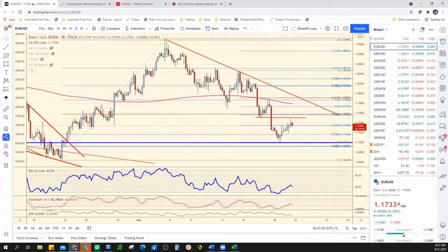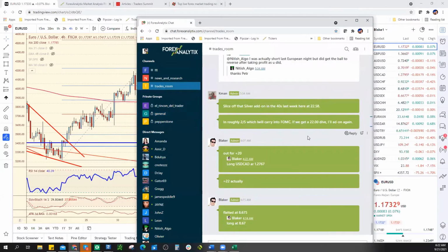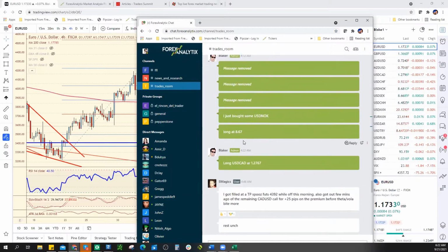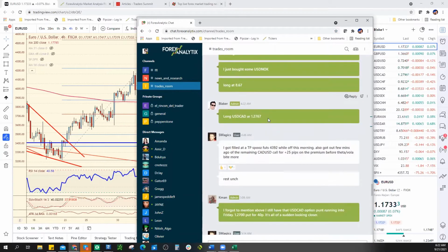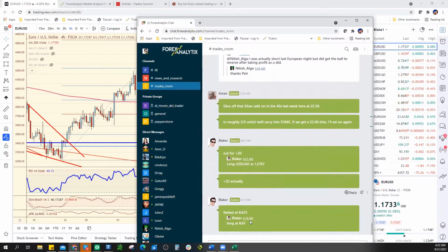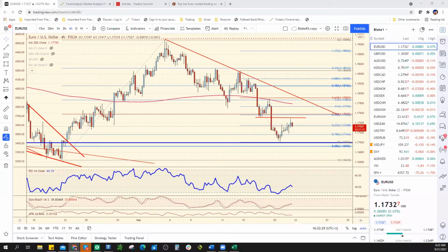My trading is going to be fairly limited. If you guys aren't in the chat room, I stepped in this morning and I bought dollar Norway, dollar Canadian. I scalped out of the dollar Canadian this morning for like 20 pips, and I got out of the dollar NOK for slightly more than break even, but basically break even. So my trading is probably going to be pretty limited today, especially after all the volatility we saw yesterday.